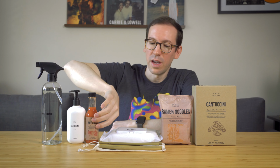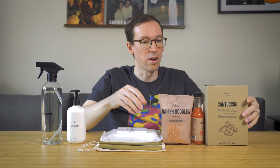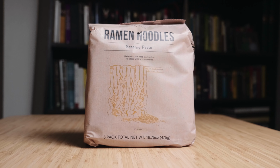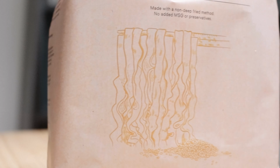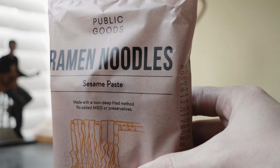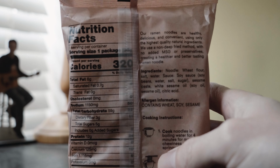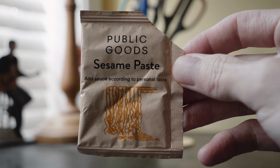Okay, so moving on to the food products here. Let's start with the ramen. Obviously, there are different grades of quality of ramen. It's hard to judge a ramen on any truly objective scale, but I think overall, this guy was really nice. It's not fresh, so these are just the standard dried noodles. 4 minutes, they're done, strain, add the sauce packet. And I thought it was really good, actually.